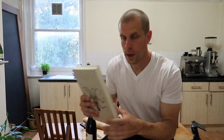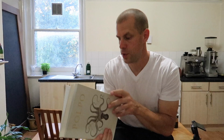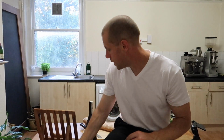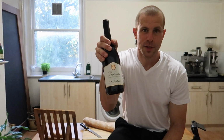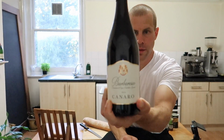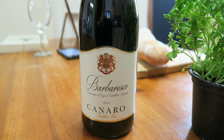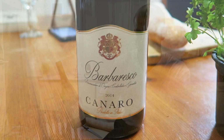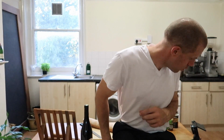So, definitely recommend the book. I've used it many times over the years. I haven't made this recipe before, so you'll see it done. As Russell Norman suggests, I have some wine, some Italian wine. Again, let's see if I can butcher the Italian. Barbaresco Canaro. I'm sure the Italians, especially the Venetians, would say it with more flair.